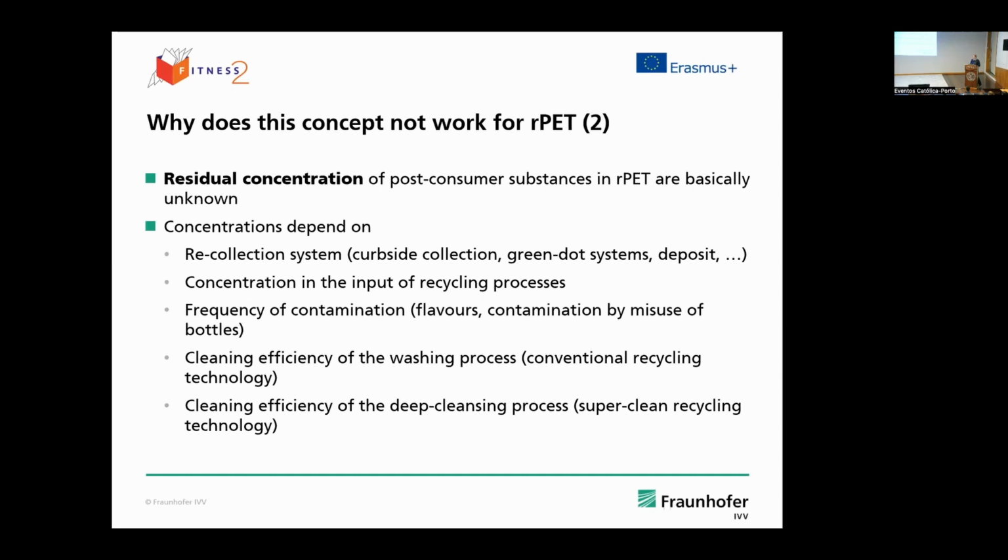Secondly, we have the situation that the residual concentrations of these post-consumer substances are not well known. The concentrations may depend on various factors, like the recollection system. Do I have a curbside collection, or do I have a deposit system, bringing, for example, the PET bottles into a collection system? Also important is the concentration of these substances in the input of the recycling processes.